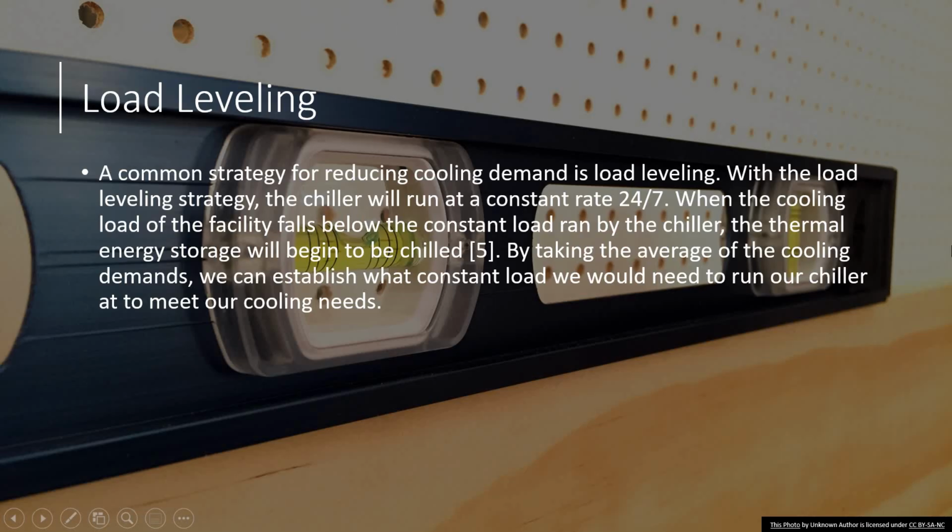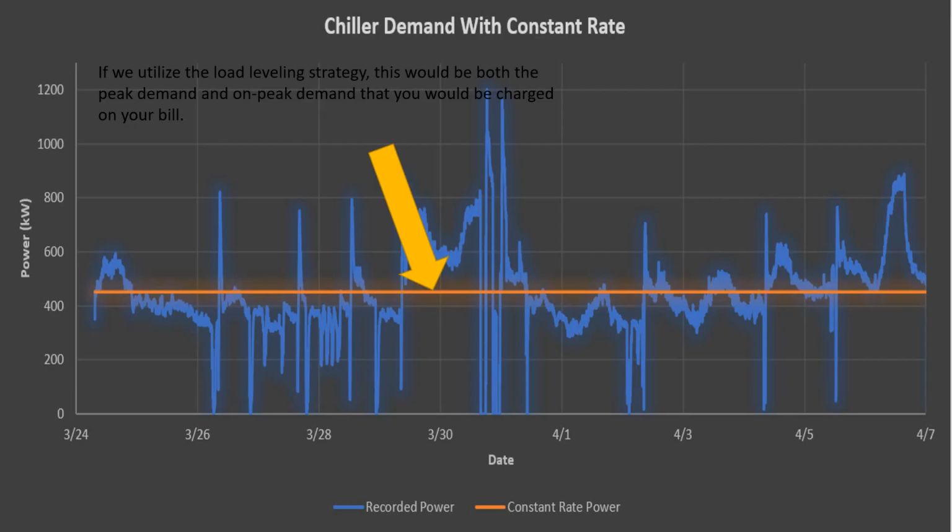It's a common strategy, and what we're going to do is run our chillers at a constant rate 24/7. So instead of getting all the way up to this 1200 kilowatts, you're going to be running all the time down here at 425-ish. I guess that's what it is. It's kind of hard to tell. Anyways, you can just look at that by inspection. You can see that we reduced it about, that's about 600 or 800, I'd say. Yeah, we'll go with 800.